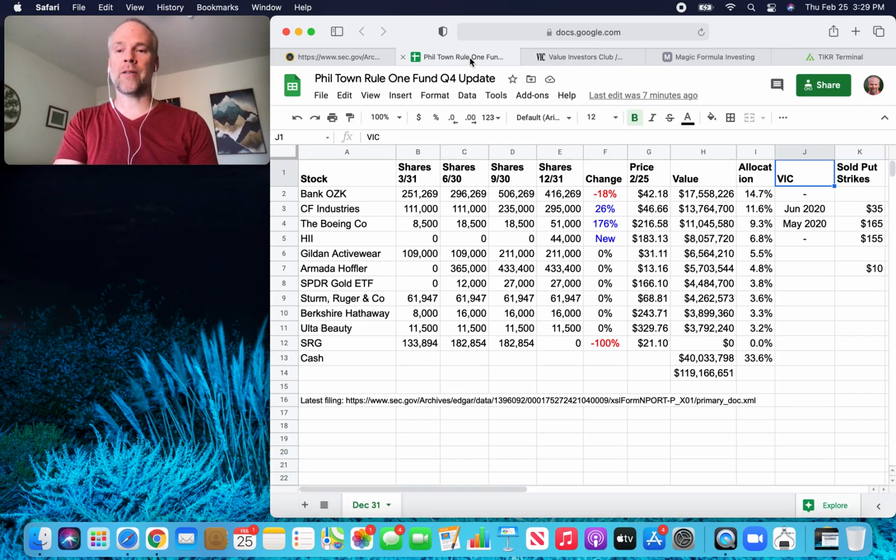I find it's a great resource to go deep into a company to figure out what the investment case is. So Bank OZK hasn't had a recent write-up. I think the last write-up was in like 2017, so I didn't include that there. CF Industries and Boeing have a write-up from last year, in the summer of last year. So we might take a peek at those in this video.